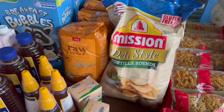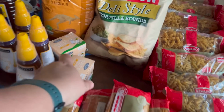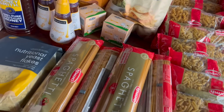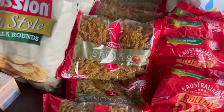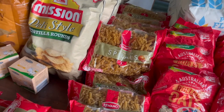I think it was $1.10 per 100 or something, these ones. I grabbed a couple of the goat's milk from Aldi. We quite like this one. 10 of the spaghetti noodles. I got 6 each of the macaroni and the spirals as well to top up. There is some left in the crate, of course, but this just bumps that up.